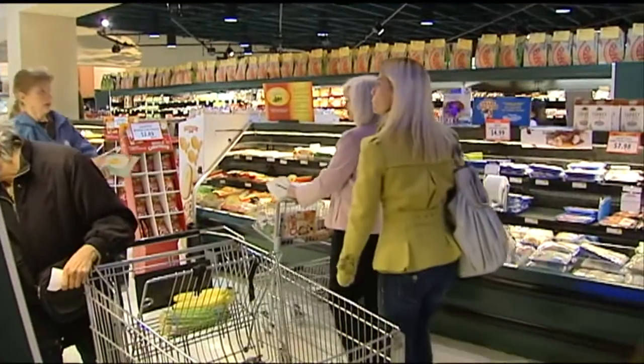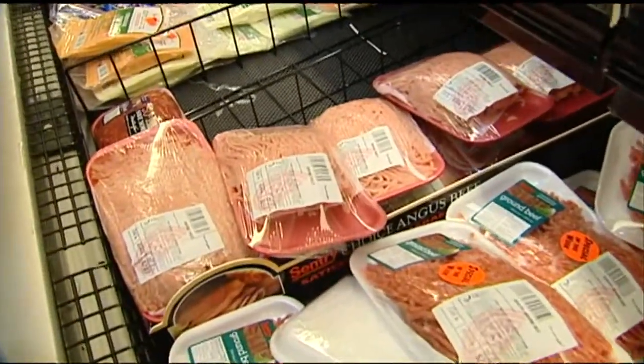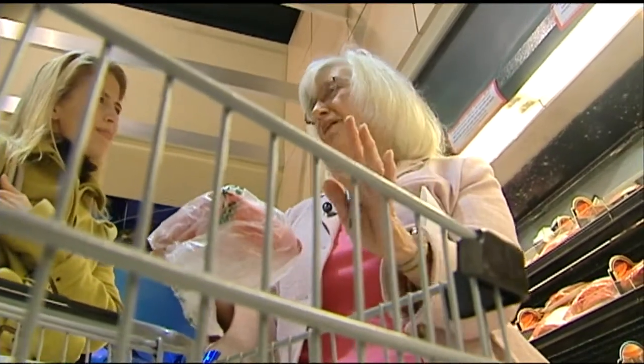Finally, the meat aisle, another complicated and often expensive one. When you're buying meat, always think about portion sizes. Try to keep them from being extravagant.